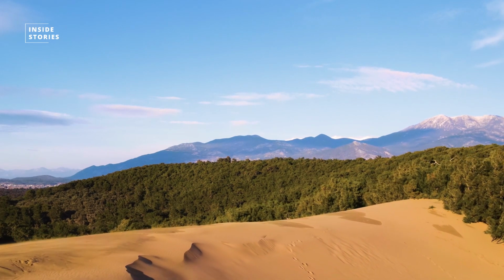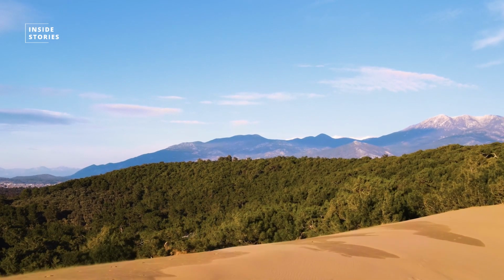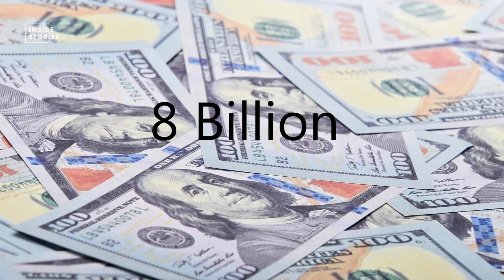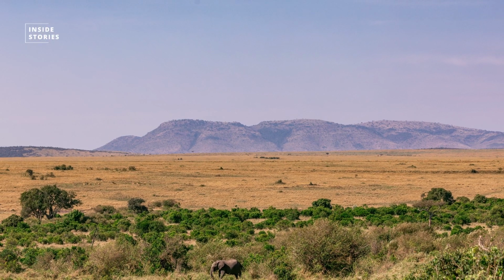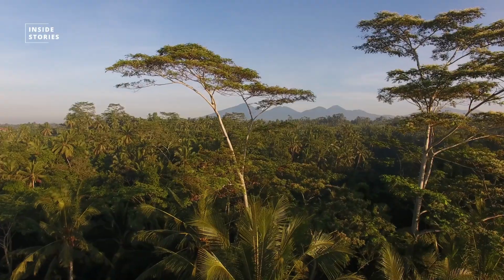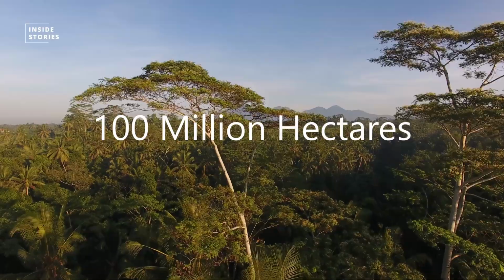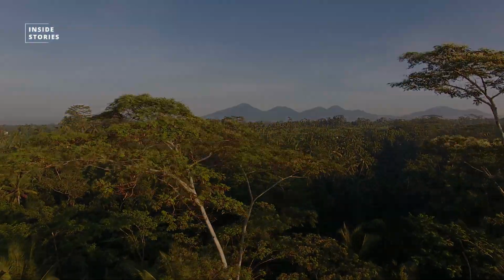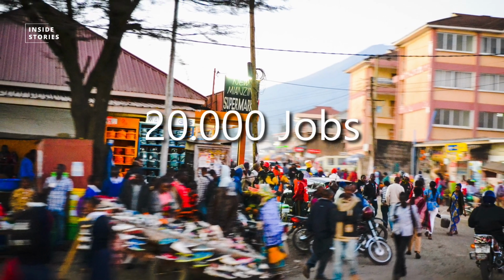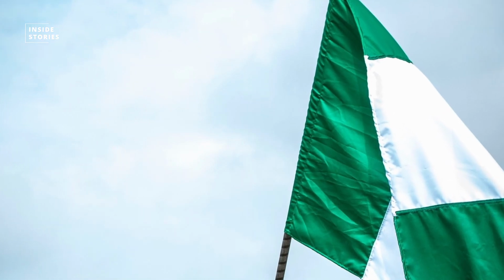This wall spans over the entire width of the continent, which is up to 8,000 kilometers, and has $8 billion in support of the project. They have restored 36 million hectares of land and plan to restore a total of 100 billion hectares by 2030. It also created many job opportunities, with over 20,000 jobs created in Nigeria alone.